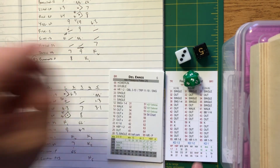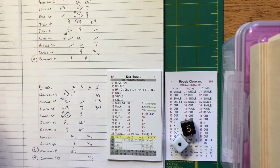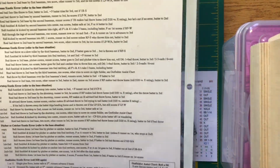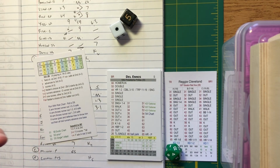Del Ennis comes to the plate, the cleanup hitter for the Phillies in today's game. Ennis homered in the first. Waitkus on third, there's 2 outs. Cleveland, the stretch, the delivery, and an error check. Yes, an error check. Ooh, and it could be an exotic error. All right. So we need our exotic error chart. All right. So we have to see if Scott makes an error, first of all. George Scott's error number is an 18. Yikes. Boomer, what were you doing in '77?